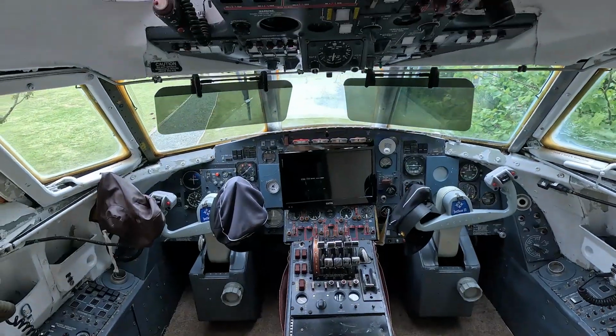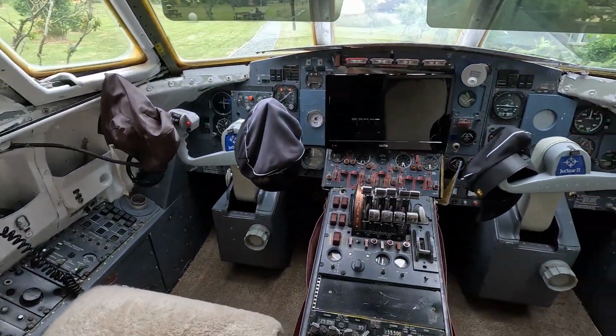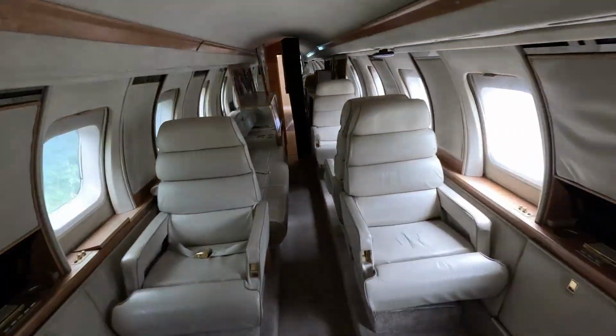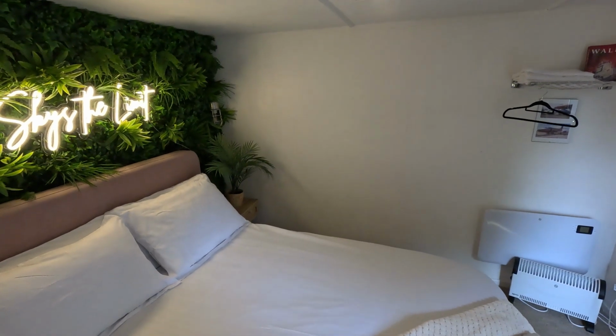They've got a single bed down the bottom here, and then you can even go and sit in the cockpit, try on the pilot's hat, and pretend you're flying a real plane. This is amazing for kids and definitely the place to come and stay if you are into your vintage aircraft.